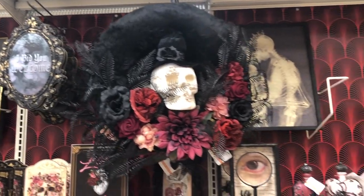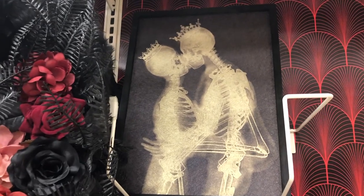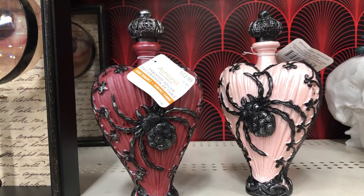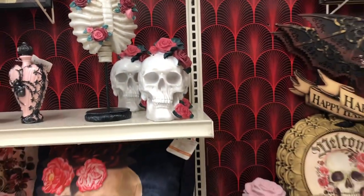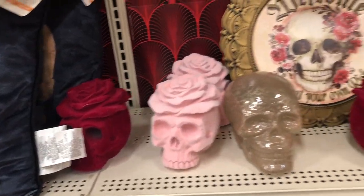But look at these pictures up here, like the skeleton. Oh my gosh, they think of everything. The bride and groom. So funny. And then they had these love potions. Yep, these items are definitely different, but if you're in the market for this kind of stuff, they have it here, so go check it out.